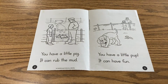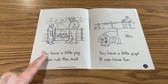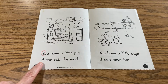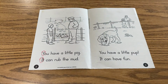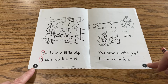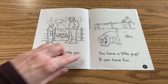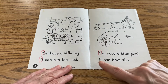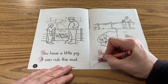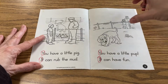Okay, look here. Where do you see a capital letter at the beginning of the sentence? Right here. Y again. And for you, have a little pig, and then where it says it can rub in the mud, do you see that I right there? That's a capital letter at the beginning of a sentence, so let's circle that. Okay. Then over here on page 3, it says you have a little pup. And you can see there's a capital letter at the beginning of that sentence. So we can circle that Y, and this one says it can have fun, so we're going to circle that I right there. We can do that because, again, capital letters come at the beginning of a sentence.